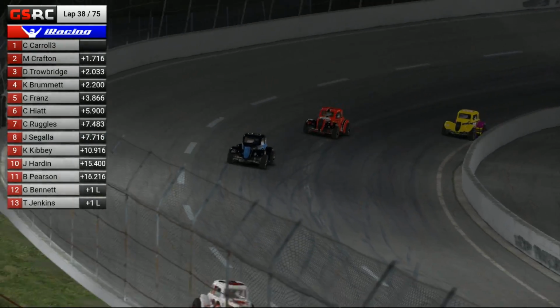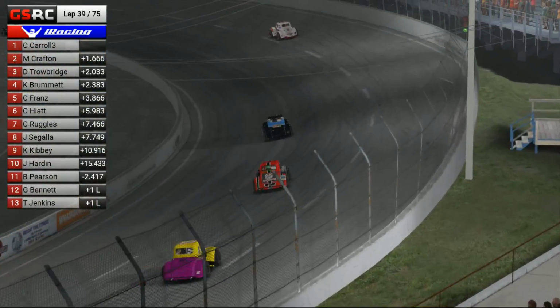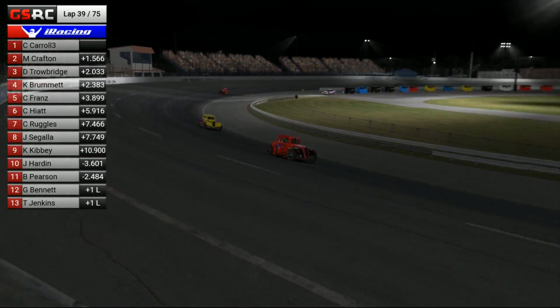Brummett, though, gets a great run. Oh, he gets a little bit loose as he goes below the white line, something you do not want to do here at Five Flag Speedway. That can cost you big time. He loses a little bit of time now as we see Garland Bennett up ahead of him go into the wall.